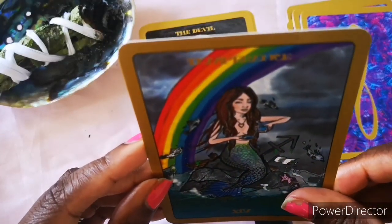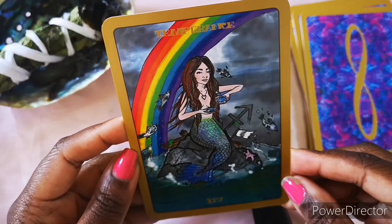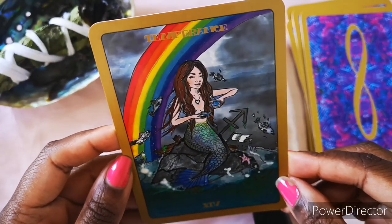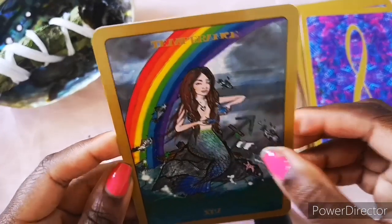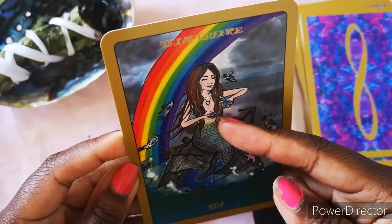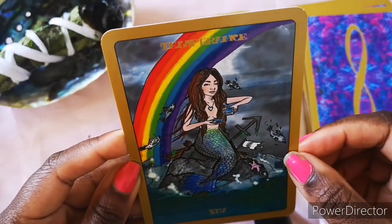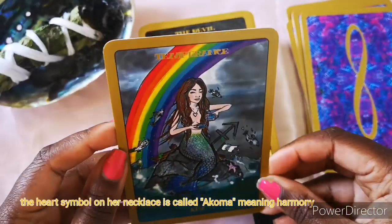Then we have Temperance, and you've got a beautiful mermaid sat on a rock with sea creatures splashing around her. A ship, looks like a boat, capsizing or a little shipwreck, and she's pouring her dishes of water. Lovely. And there's a rainbow behind her. It's a lovely, lovely card.